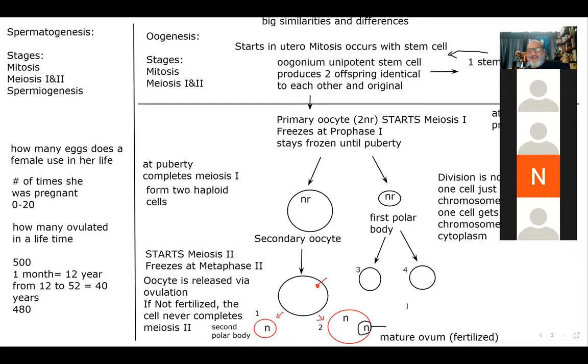1, 2, 3, 4 cells at the end of this process. And again, each of these would be haploid with only half the number of chromosomes. But honestly, do we care whether the first polar body divides? No. It can complete meiosis too, but it doesn't matter whether it does or not.